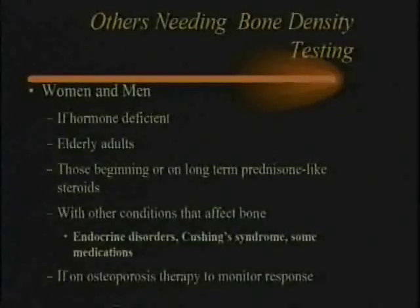Others who might need bone density testing include men or women who may be hormone deficient. We talked about early menopause, or actually any time when women stop having periods, and there are other conditions that might lead to this, but the absence of estrogen will accelerate bone loss. And men who have testosterone deficiency are found to be at high risk for bone loss.